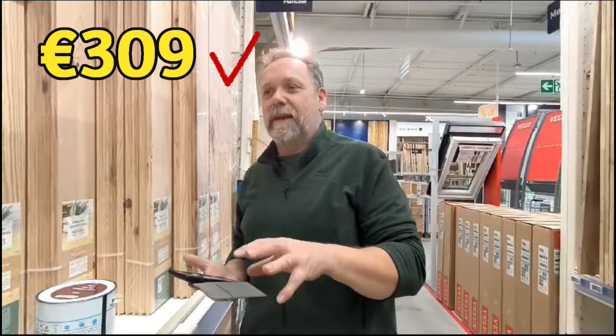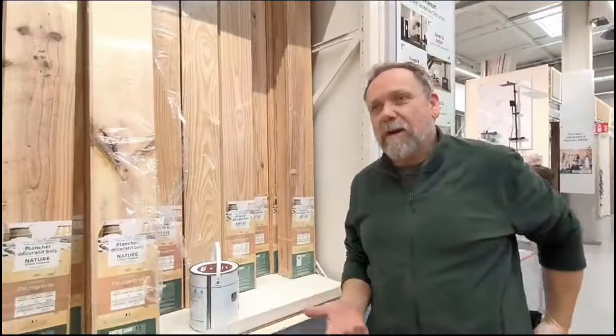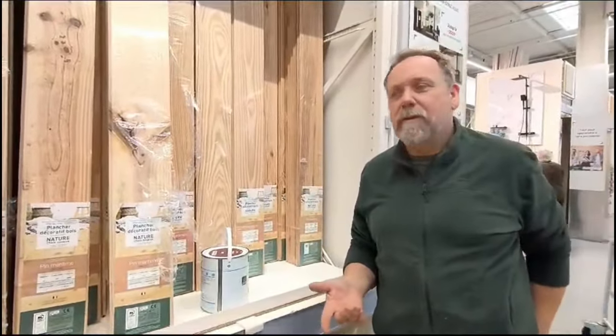309. That's okay. We're not going to need anything else to use it apart from nails to knock it down with. No, and we've got loads of stain. And I do know a man who's got a nailer specifically for this job. So that's good. I think for €300, I've done my 10% over the top, so.